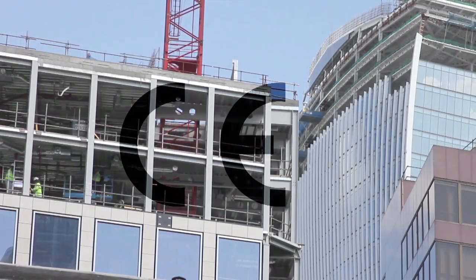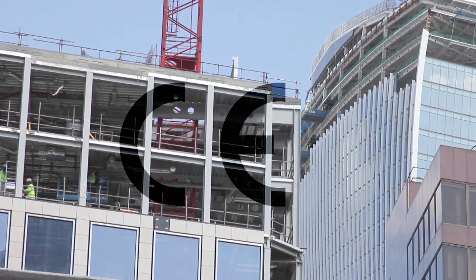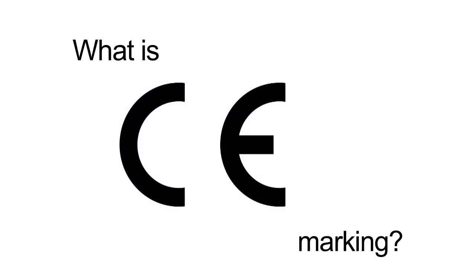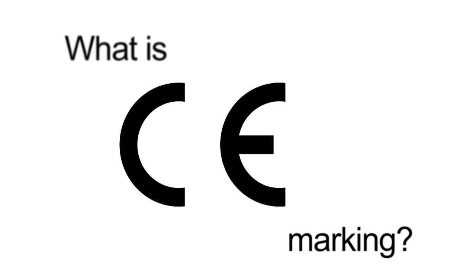The construction industry is facing one of the most significant changes for a decade, as CE marking of construction products becomes mandatory in all EU member states and throughout the European Economic Area. But what is CE marking? Well, it demonstrates compliance with the appropriate manufacturing standard for a product.